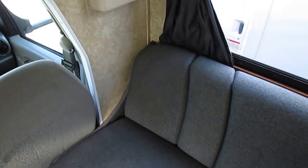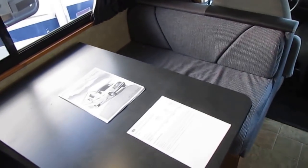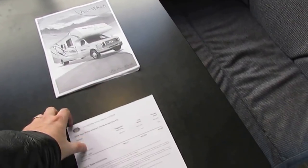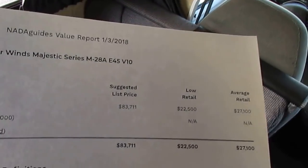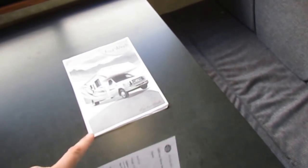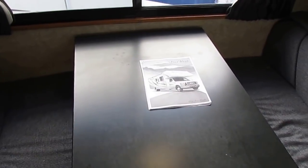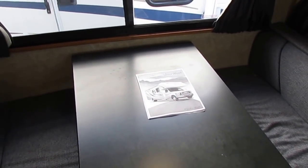You've got a sofa and a table that make beds. This can sleep up to 8 people. Of course, you can see the NADA, and I've got a factory owner's manual if you came look at it in person. And anybody, folks, that wants a link to the factory owner's manual, when it's available, just contact our sales department. They'll email it to you.